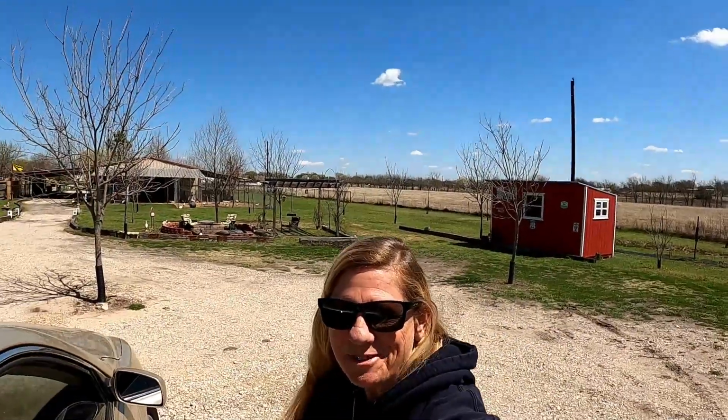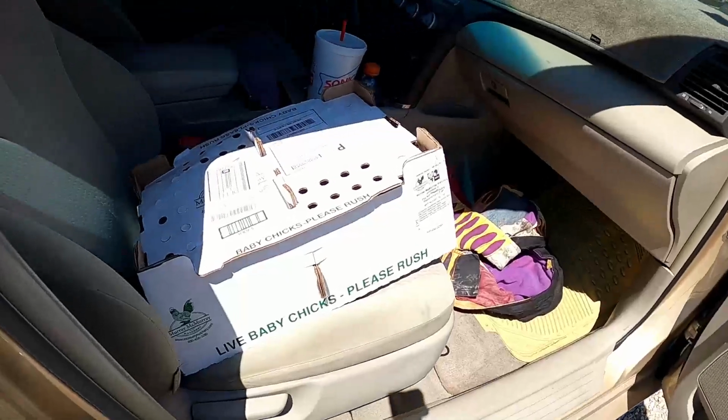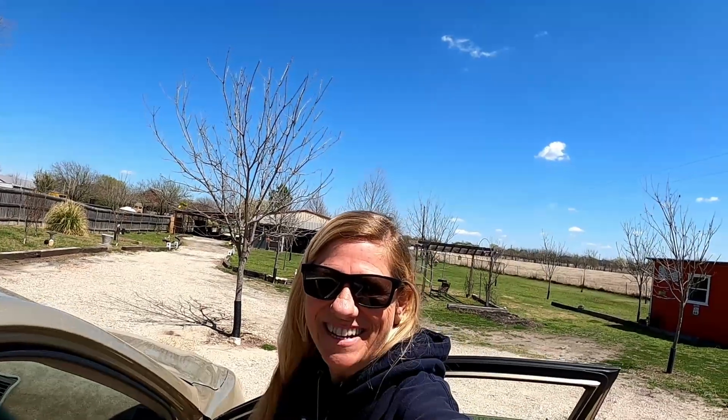Okay, I just got back from the post office. Let's get those chickies. Here they are. So let's get them in the house. So excited, can't wait to see them.